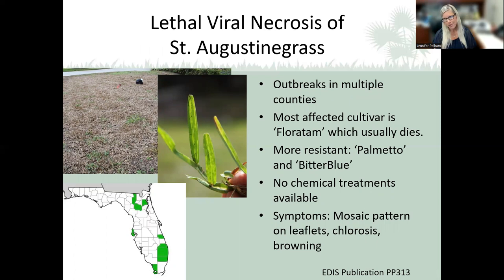The most commonly affected cultivar of St. Augustine grass is Floratam. But wait, 90% of the St. Augustine grass that we have in Florida is Floratam. That is correct. So it has a smorgasbord of turf grass, the Floratam St. Augustine, to feed on. Remember we talked about not planting all the same cultivars of plants? Well, we planted way too much Floratam, and now, unfortunately, a lot of our St. Augustine Floratam lawns are being destroyed by this disease. Palmetto, Bitterblue, and also Citrablue, which is not on the slide, but Citrablue are the recommended varieties that are more resistant. Because it's a virus, we can't control it with a chemical. And so it just kills our turf grass pretty quickly.